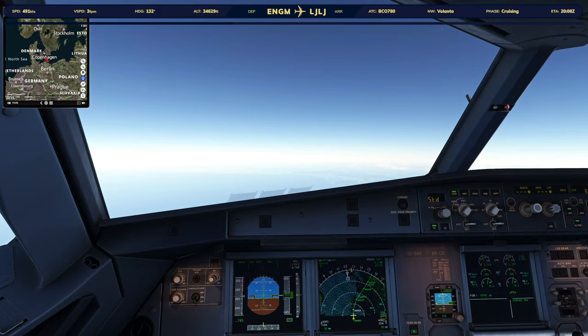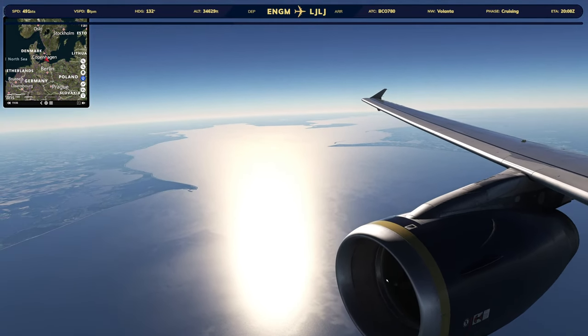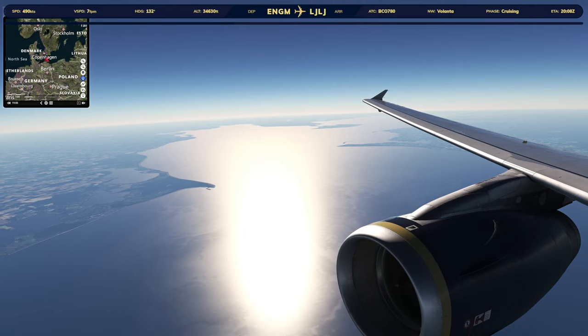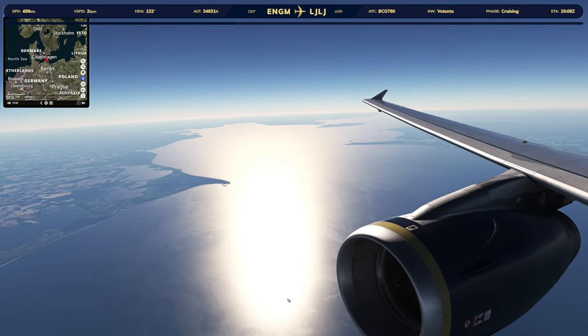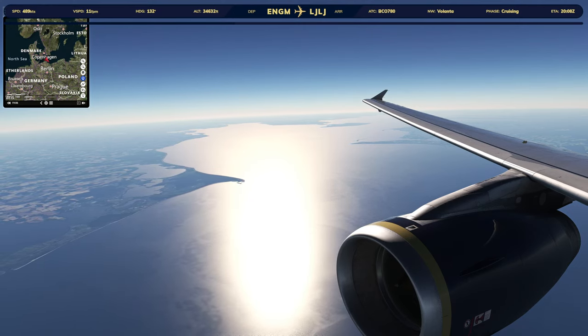Bremen Radar, good evening, 5599 at level 290 with you. Hello Bronco and everyone, good evening. Request climb, maintain 330.